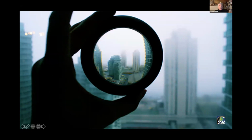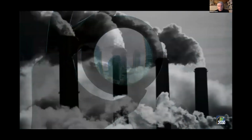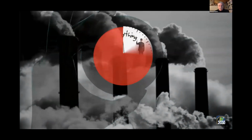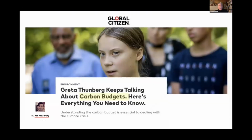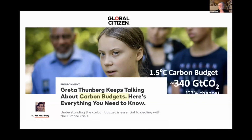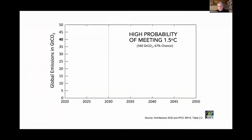Right now, as you all know, and many of us are feeling here in the US, we're in a climate emergency. And the problem, as we all know, is fossil fuels. Timing is everything at this point. We've all heard about carbon budgets and staying under the 1.5, but many people don't really understand what that means. Right now, in order to meet the 1.5 degrees C target, our carbon budget is 340 gigatons of CO2. That gives us a high probability of meeting the 1.5 degrees C target. Let's see what that means.